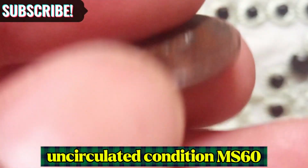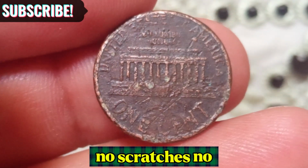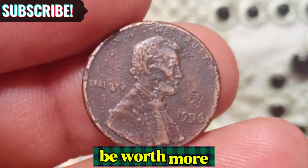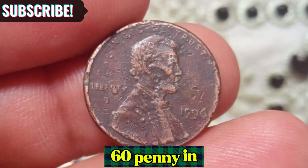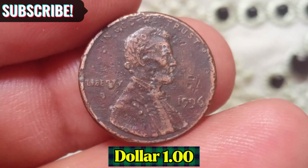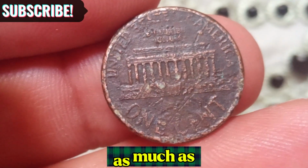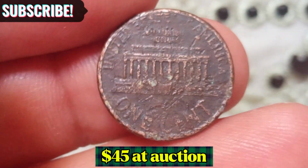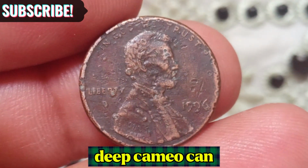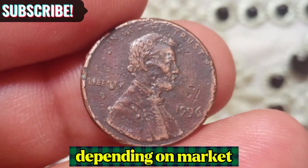Uncirculated condition, MS60 to MS70. If you have a coin that looks brand new, no scratches, no discoloration, no signs of wear, it may be worth more. A 1996 penny in mint state 65 condition can fetch 30 cents to $1.00. A Philadelphia penny in MS67 condition has sold for as much as $45 at auction. A 1996 S-proof penny in PR69 deep cameo can be worth $5 to $10, depending on market demand.